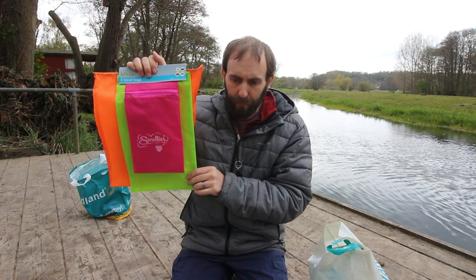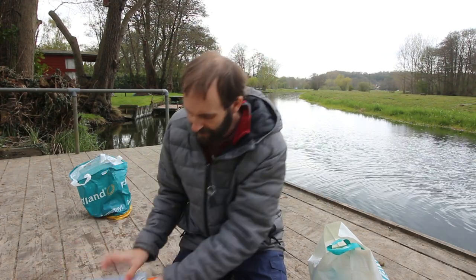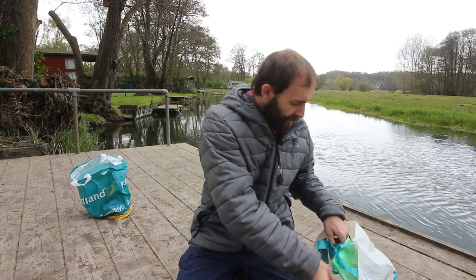I'd rather waste one of these for 33p than actually anything else. So that is for the storage side of it. Now we go on to some other little things just to help in the travel line.